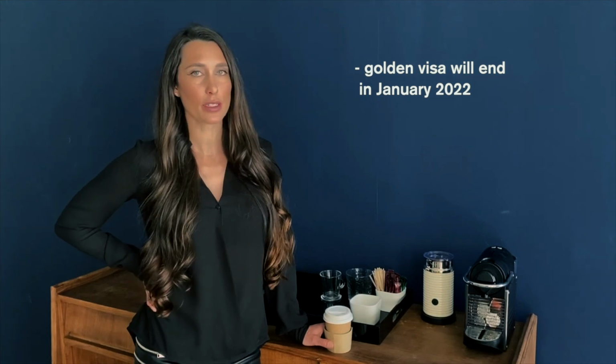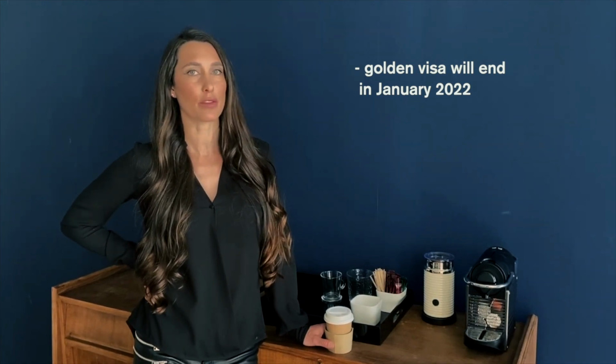So to resume on the Golden Visa. The Golden Visa, we've been told, is going to end by the end of this year or January 2022. So we do still have some time to invest. You'll still be able to invest into investment funds after this year, but it won't be 350,000, it will be 500,000. So now is definitely the time to start investing into your Golden Visa.